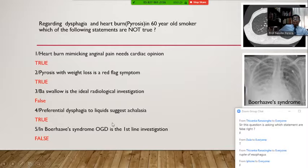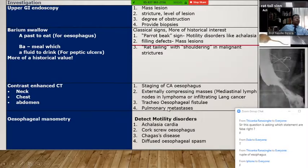And OGD is not the first line investigation, because it will be dangerous to put an OGD with a ruptured esophagus. So the first investigation will be diluted contrast and contrast enhanced CT and a chest X-ray maybe, when you are suspecting, when there is this classical picture. Okay, let us move on fast, time is moving.